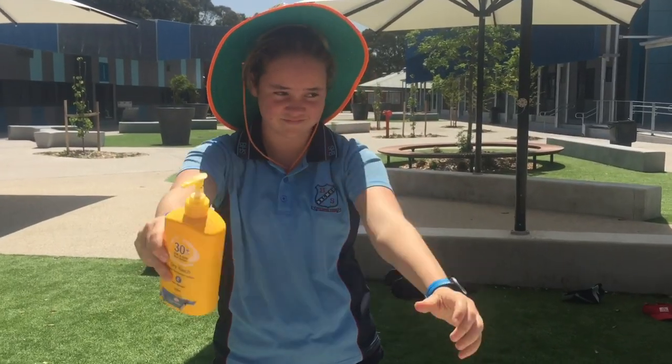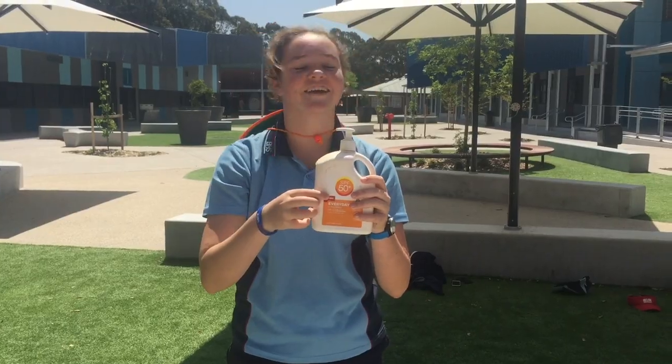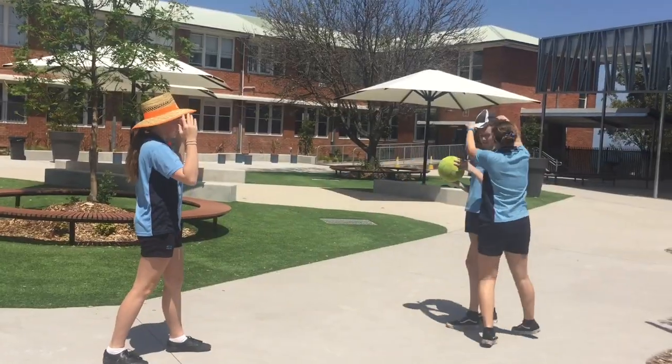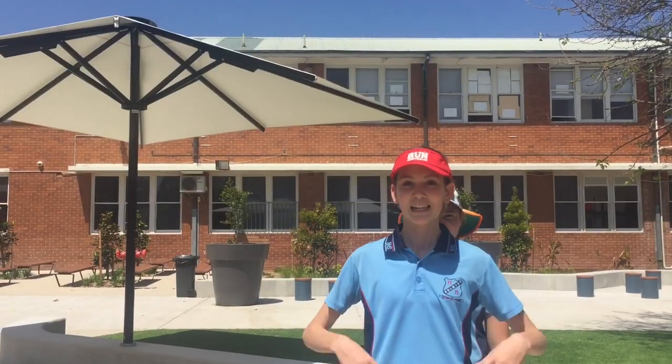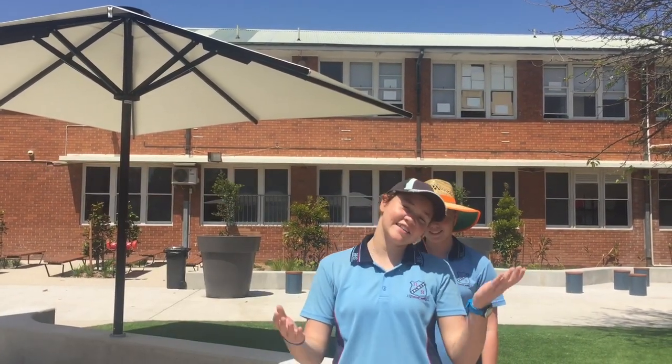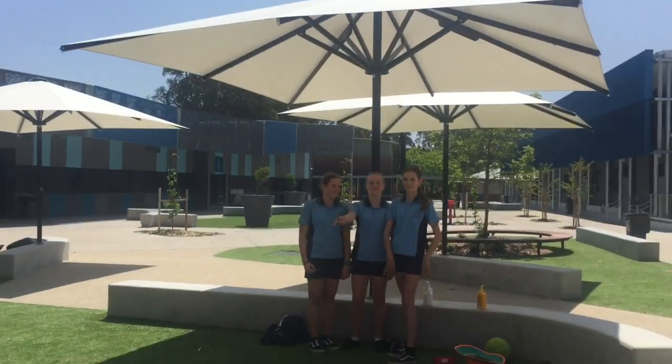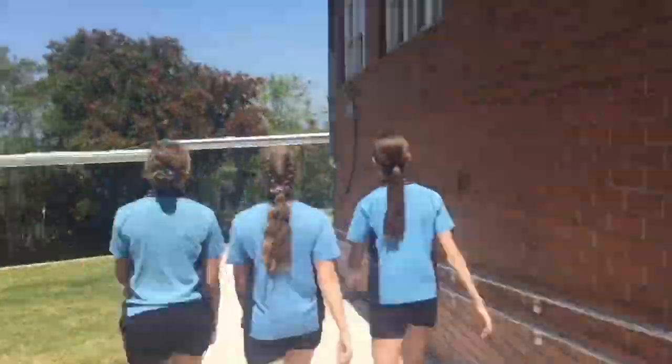SPF 30 is okay, but 50 plus is better. Whether you're sitting in the sun or you're playing sport, you should always follow the 5 SunSafe rules. This hat's okay. This hat's better. This hat's the best. Sophie, Bree and Alana are now going to run through our school and show you guys some of the shaded areas our school provides.